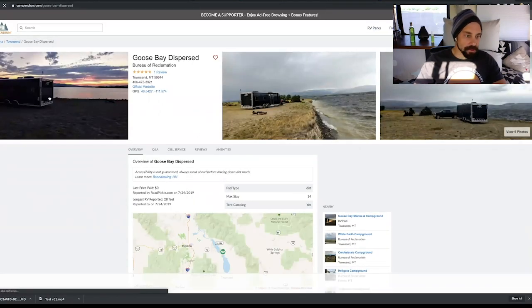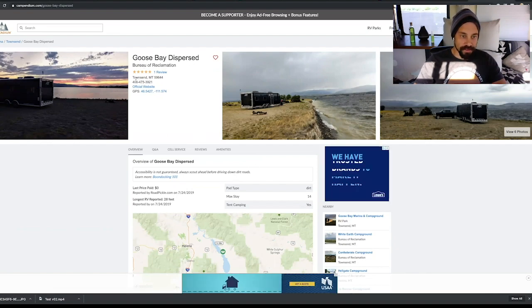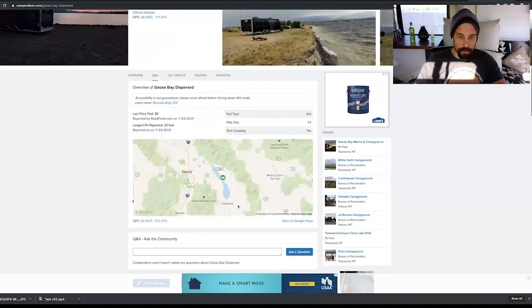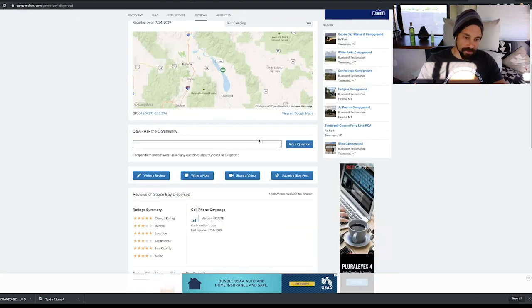Within the website, it shows pictures of the area, the reviews, the phone number to call to get information, the GPS coordinates, which are very, very helpful. The parking type, so the pad type, so you park on dirt. The max amount of stay is 14 days. They allow tent camping, yes.